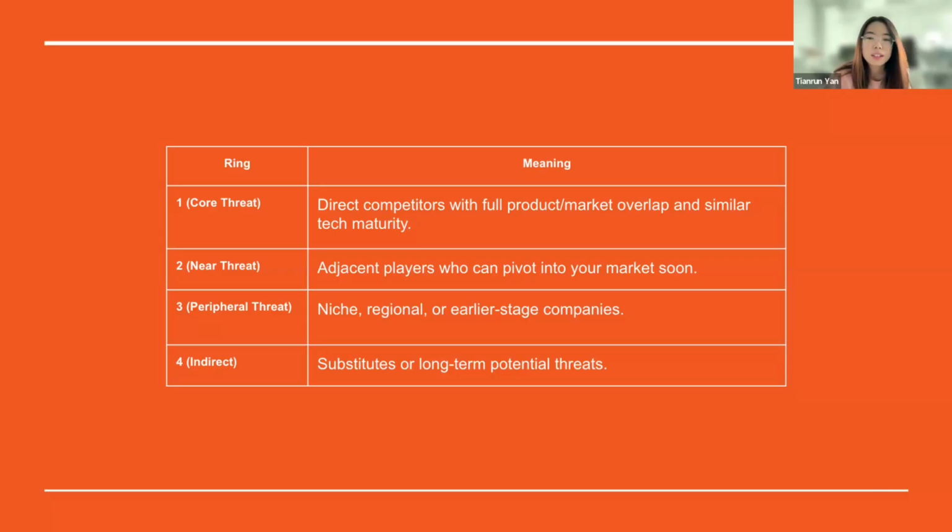Substitute or long-term potential threats. This kind of glasses also provides a way of entertainment, so PS5 or similar game devices can be their threats.